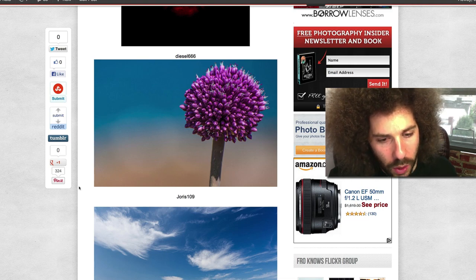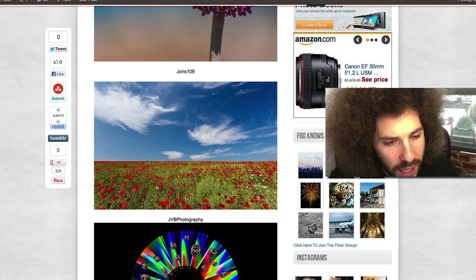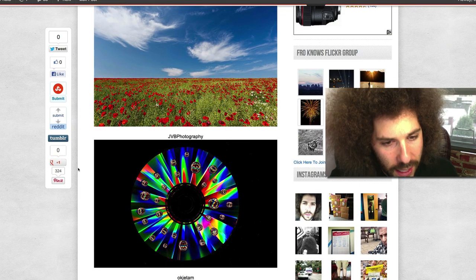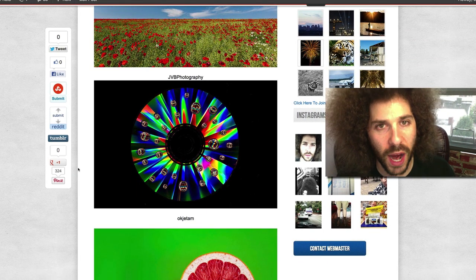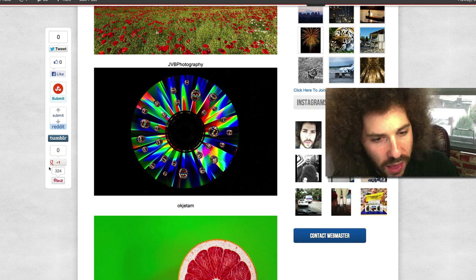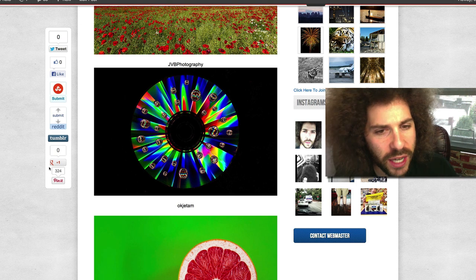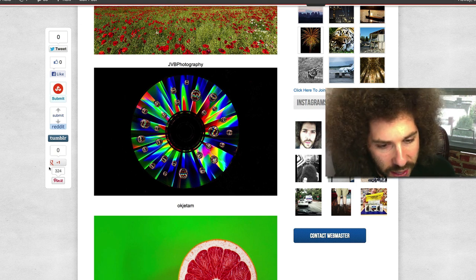Then we got Juris 109. Very nice field. Beautiful sky, beautiful clouds, great horizon, nice, vibrant flowers. Really nice job, Juris 109. Then we got JVP Photography. I just thought that this was fantastic. Some people tried this, but this one definitely succeeded at doing a great job with putting these droplets of water and then photographing this perfectly. You can't tell if it's standing up or if it's laying down, but the reflections and the vibrant colors are fantastic. Very nice job with that shot as well.